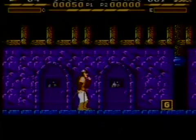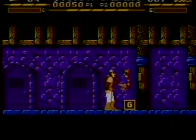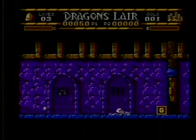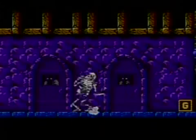Damn! You know, this whole game is all about trial and error. The only way to get through it is to memorize everything that happens. And once again, I'd like to stress, what's the point of having an energy bar when everything kills you with one hit? One fucking hit!